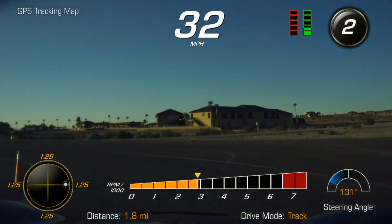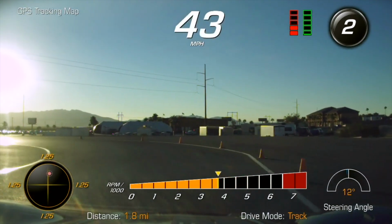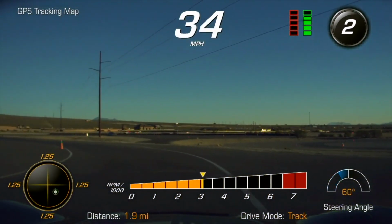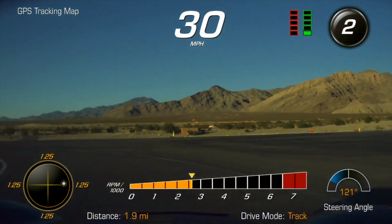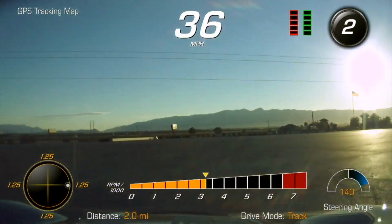Start to unwind the wheel and then squeeze power. Firm brake. You're a little twitchy with your wheels, so stay smooth with it, okay? Squeezing. Full power. Smooth hands, good. Braking. Tighter left. Squeezing. Too much.